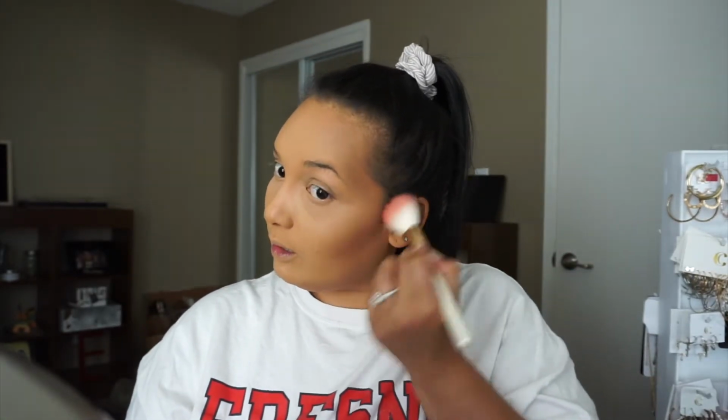But I like this because it is very pigmented, so you do not need to go in with a lot of this, and I use this for contouring. It is much more cooler than the Hoola bronzer, so I do like to use a very little amount of this, and I only like to concentrate it here, by my sideburn area, because it does kind of suck me in a little bit more. So just gonna lightly swoop that around there.